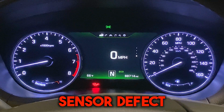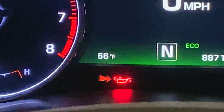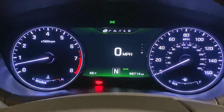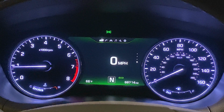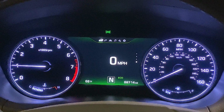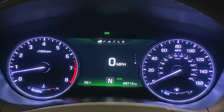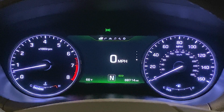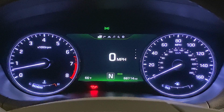Now, this is exactly what happens with this Genesis. You can see the oil light is on right there. And generally speaking, it turns on whenever it is at a stop, when the RPMs are lower, as you can see, it's around 500 RPMs. But right when I increase the RPMs, the oil light just disappears. And this generally happens when you're driving, the oil light will disappear. And right when I bring it back to 500 RPMs, the oil light turns back on.